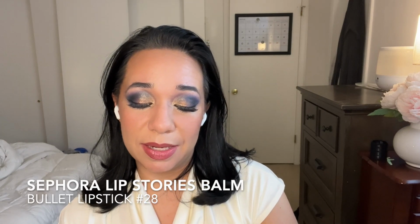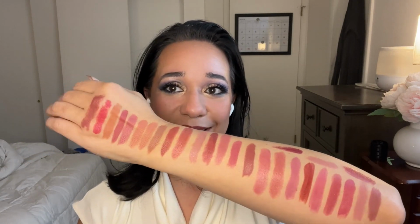We'll see. This is the Sephora Lip Stories. Hold on a second. This should be in my balms, but apparently I have it currently listed in my lipsticks, so we're just gonna go with it. This is the Lip Stories Balm in number 6, Are You Jealous? Let's see if we can find some room here to swatch. It is very balmy, but it is very highly pigmented as well. None of us are surprised at the color. Look at that.